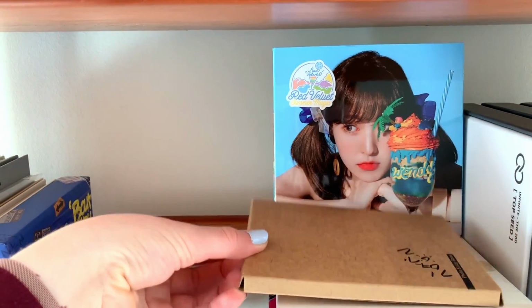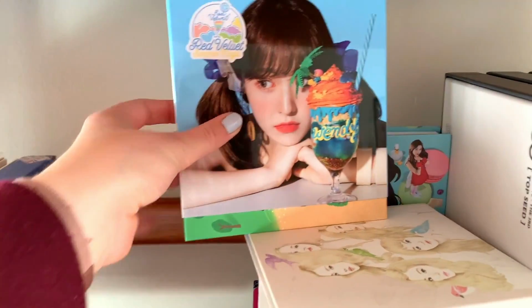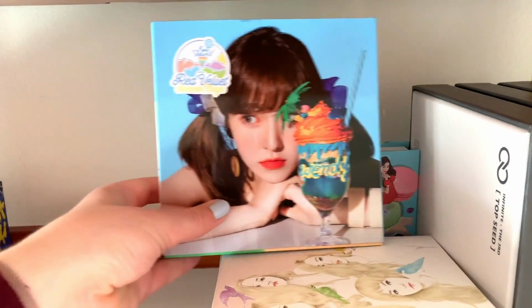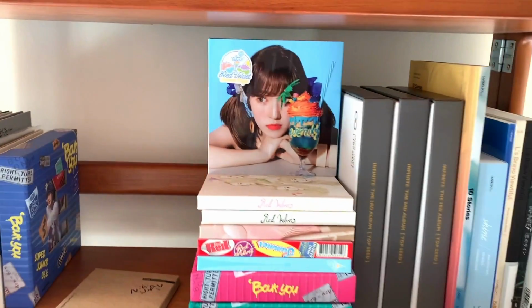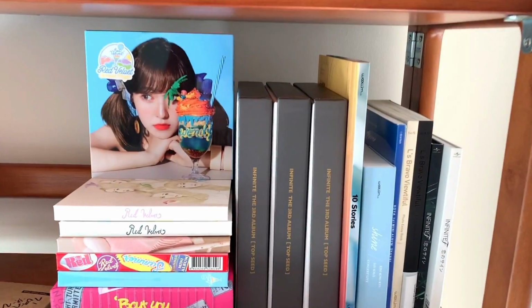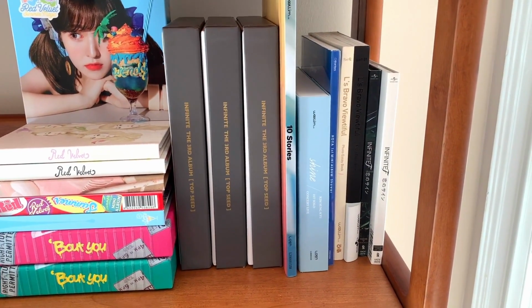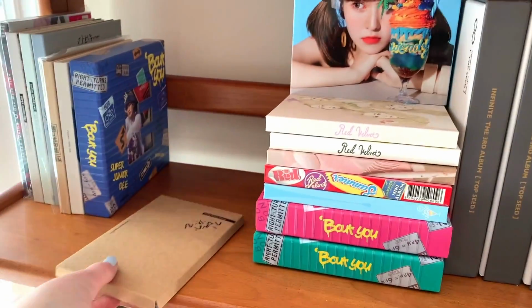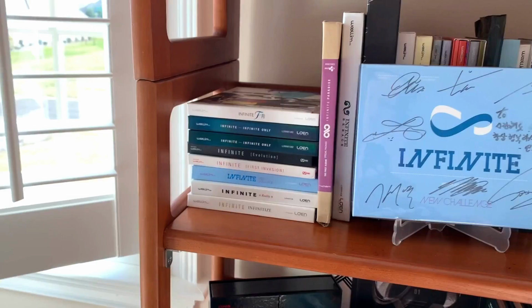And then I have those postcards from L's Bravo Beautiful, and behind this Wendy from the Summer album I have the Rookie Wendy album. So that is Super Junior, and then we move over to Infinite. I have my 3 top seed albums, Sungyu. These aren't really in any particular order. I didn't really mess with this shelf at all when I was reorganizing. This is the rest of my Infinite collection.